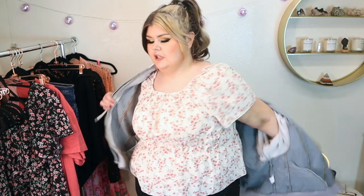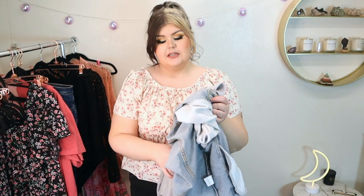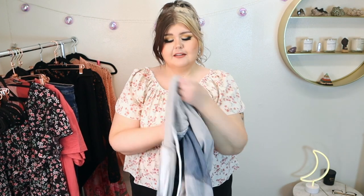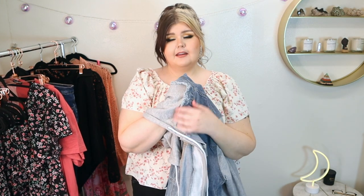But she cute. She cute. I really like it. It feels like really nice quality. Super stretchy, honestly. Besides the torn one that I got that was too small, I think this is probably my favorite so far. I like the distressed hem on it. The length on it's really good, very comfortable. I like that it's got the gray sweatshirt.